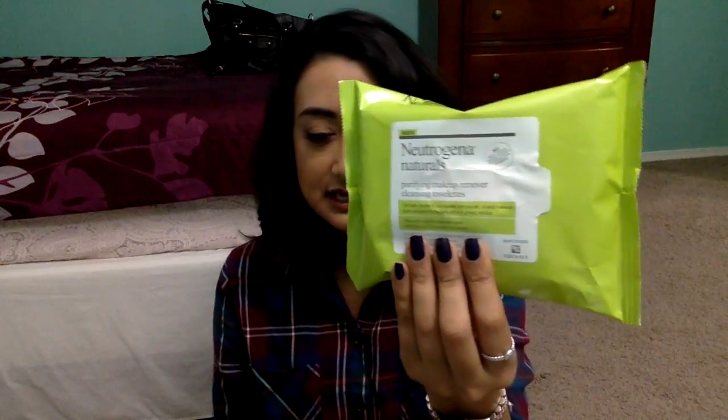And I personally like the Simple and the Up & Up the most, but I thought I'd give this a try, and I've only used it for a few days. No, actually, sorry, it's been about a week. And I like it. It's good. It removes my makeup.